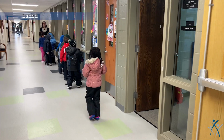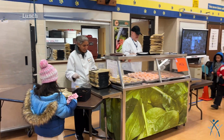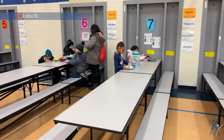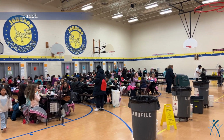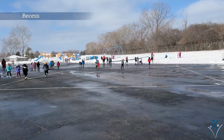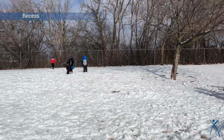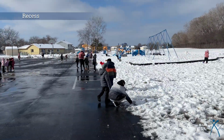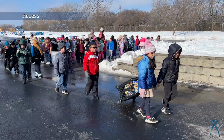It's time for a well-deserved break: lunch. Students gather in the cafeteria, enjoying nutritious meals while fostering friendship and social skills. After lunch, it's off to recess. The playground becomes a world of adventures, laughter, and play. Recess is not just a break. It's a vital part of physical and social development.